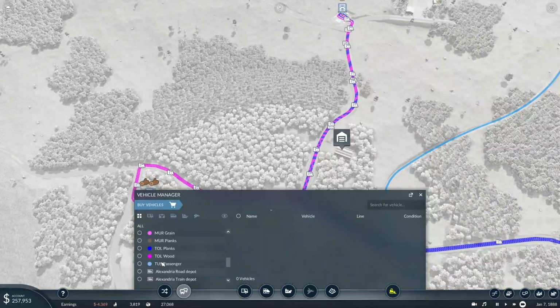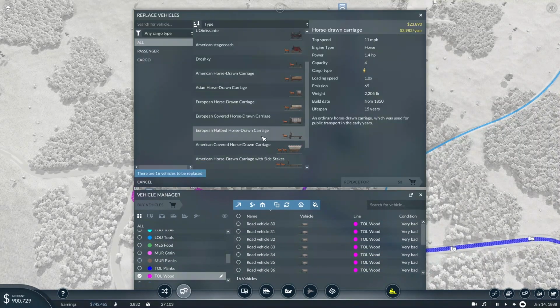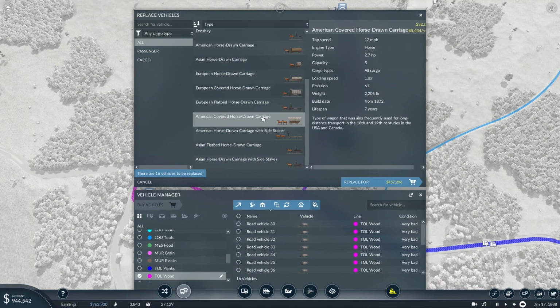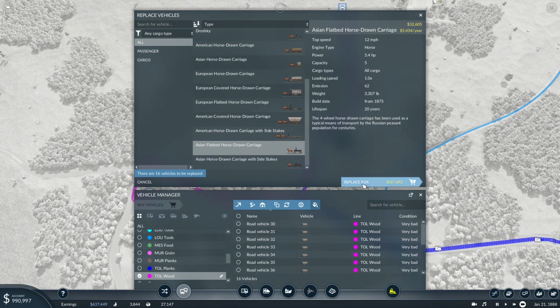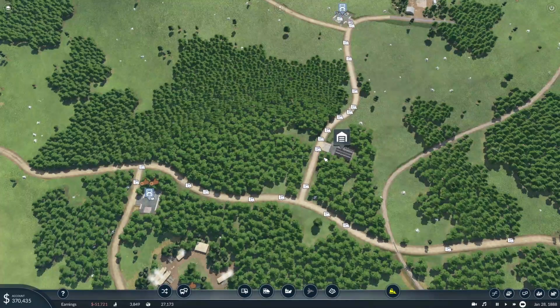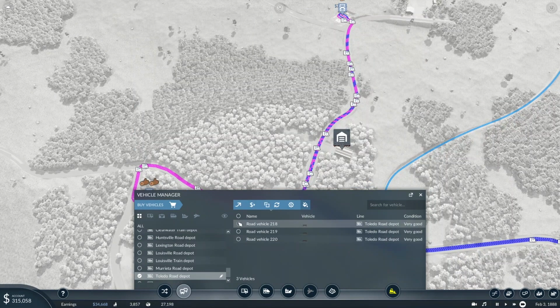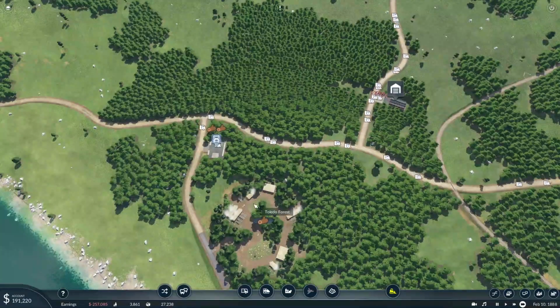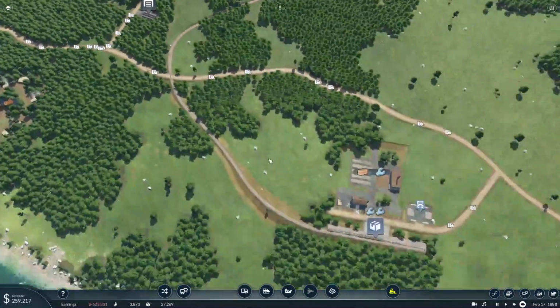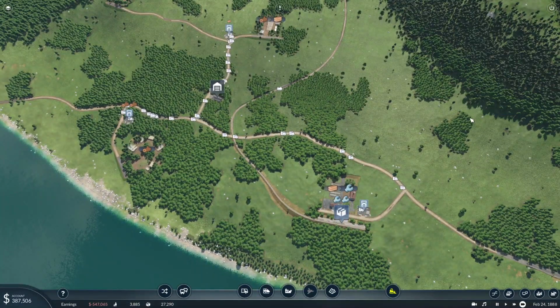So what we're going to do is first we'll replace all of these, so that should help significantly, and then we'll add just a few more, 3 more onto there. So that should help with getting the logs out of here and just creating more planks that can go to tools. Although we have more than enough waiting here.